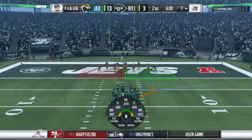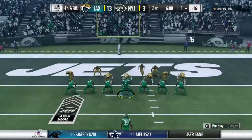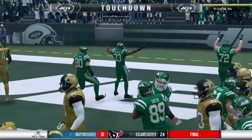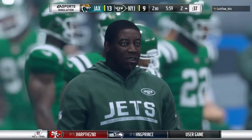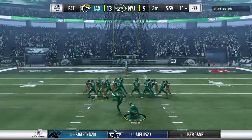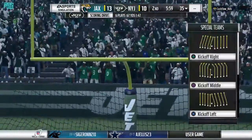The offense is staying out there. Here we go on 4th and goal from the 1. Come on, let's go. Running for it, Montgomery. And he is in. Touchdown, New York. Ty Montgomery punching it in from a yard away. And the Jets have made this a 1-score game. So they went for it from the 1 on 4th and goal, and they got it done.